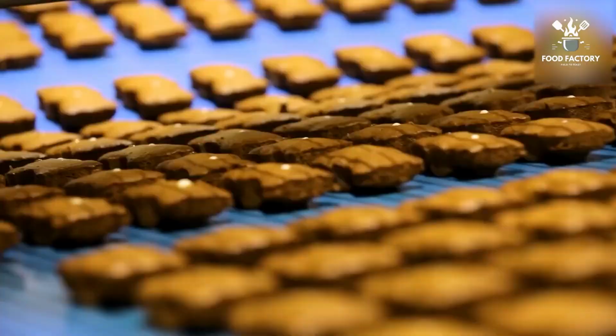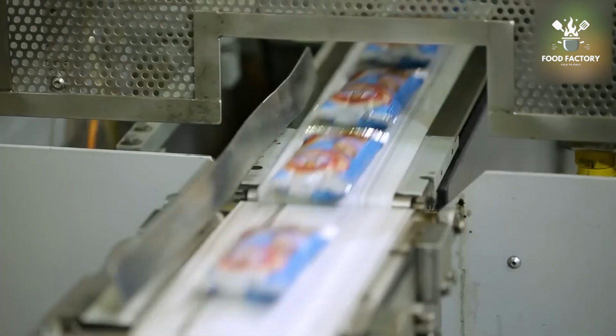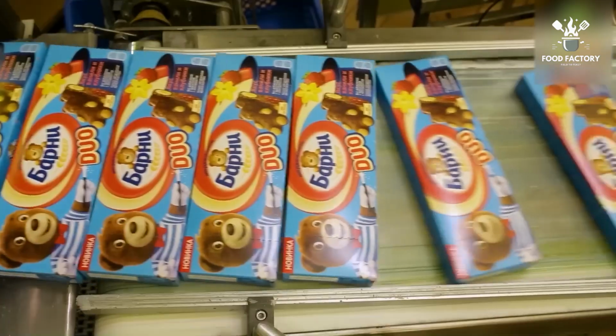Many factories produce bear-shaped soft sponge cakes that involve several critical steps. But I must say this one amazing factory I chose to show you is somewhat more efficient. Watch and let me know.